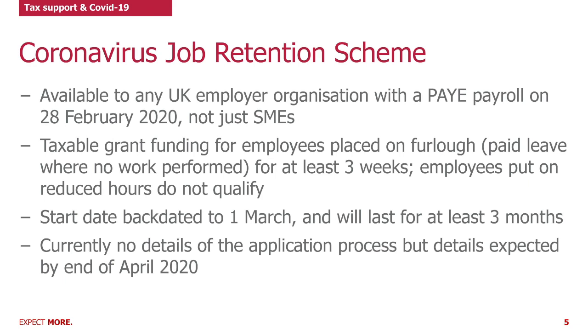So an important point here is employees put on reduced hours do not qualify. So if you have a choice between placing one employee on furlough and one employee working full time, or placing both of those employees on part time, and you want to qualify for this scheme, then you have to place one employee on the furlough and keep the other working.